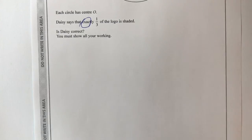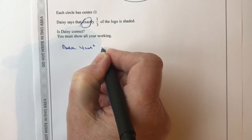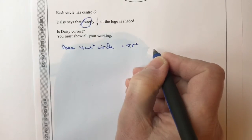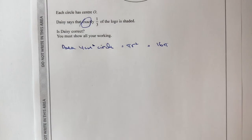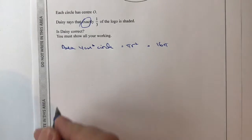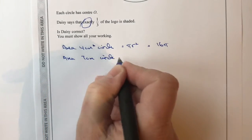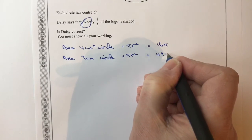So basically what I'm saying is I've got an area of the 4 centimeters circle, okay? Sorry, 4 centimeters, and that's going to equal pi r squared, so that's going to give me 16 pi. Now the reason that is because the radius is 4 centimetres, so 4 times 4 is 16, so that will give me 16 pi. Okay, I can do exactly the same for the area of the 7 centimetre circle, and that's going to give me pi r squared, which again is 7 times 7 is 49, and then pi.